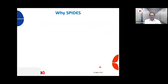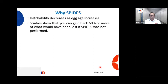So why SPIDES? Why is it important? Well, first, hatchability decreases as egg age increases. We've talked about that and you all know that. Studies show that you can gain back 60% or more of what would have been lost if SPIDES was not performed. Now let me stop and repeat that. Studies show that you can gain back 60% or more of what would have been lost if SPIDES was not performed. The longer eggs are stored, the potential gain increases.